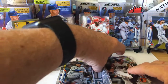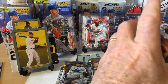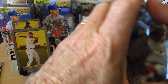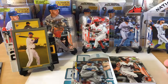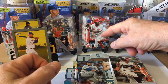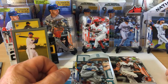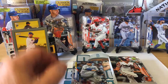All right. So, ends that one up. Sandy Alcantara, former St. Louis Cardinals player. All right. Let me just wind these up real quick here. All right. So, again, first base, and second base, and Yordan Alvarez is on first, second, and third base. Is he going to be the first one to hit a home run out of our four-star rookies here?